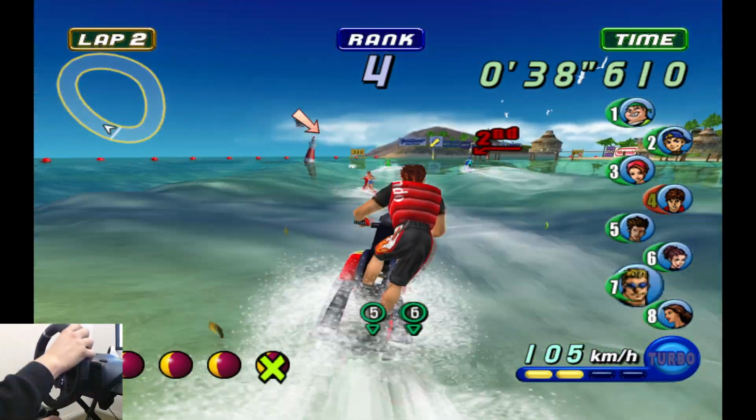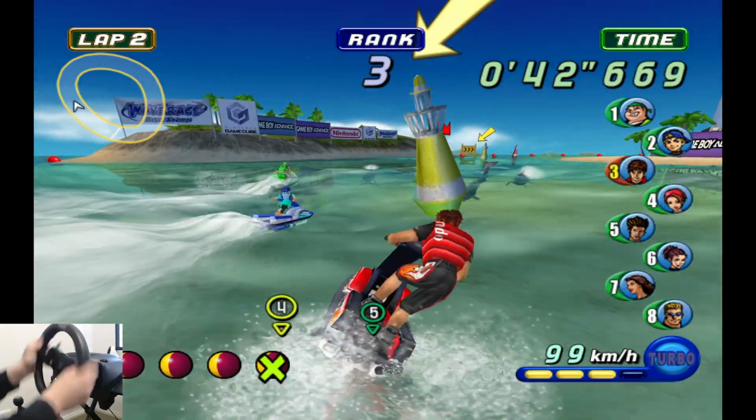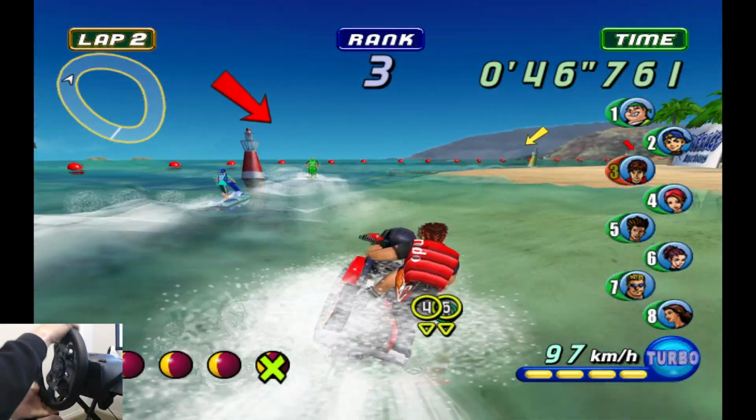Past the yellow buoys on the left. Excellent. One lap down, you're in 4th place. Right on. You got it. Turbo's all yours.